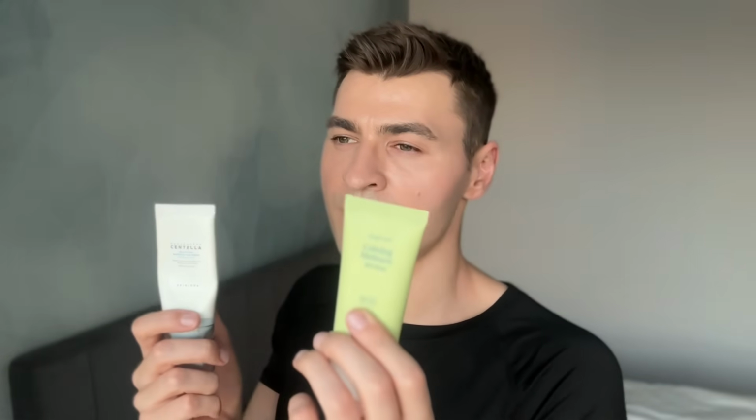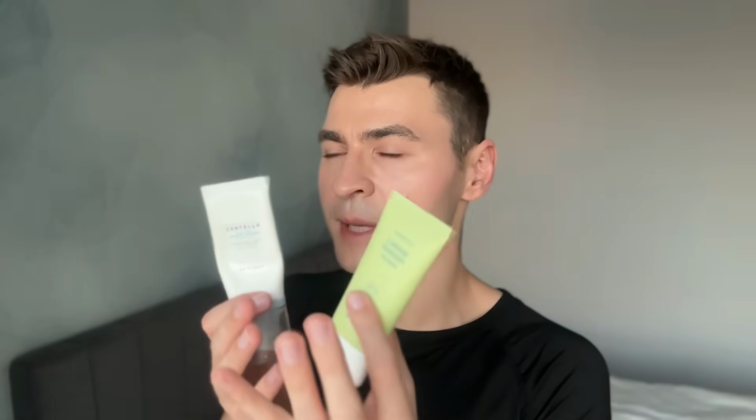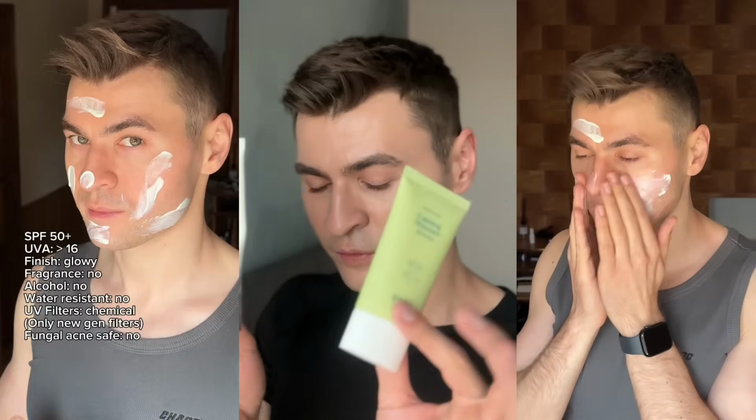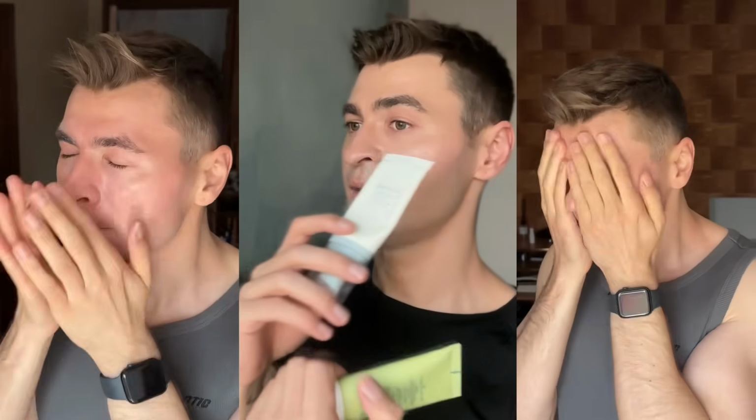Same ingredients pretty much. This one is calming because of the centella. The Goodal is calming because of the Heartleaf, but they're both calming. I cannot really see much difference between these two. So they are both on the same position. I raved about Skin 1004 for many years at this point.